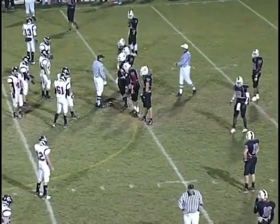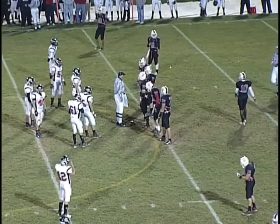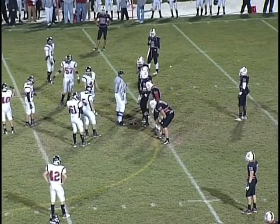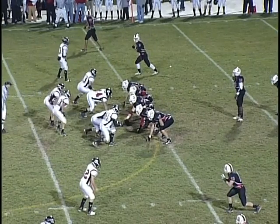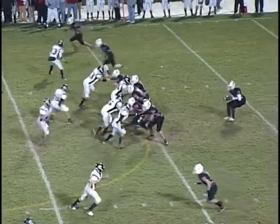Third and about six at the Bellefontaine 41. You like a pass here? It's an obvious passing situation. We may see Keith Morgan throw. I think I'd like to see us go back to the option again. I just think it'll be there. And that's one of those plays that you just keep going to, and eventually it pops.